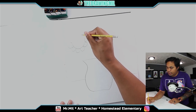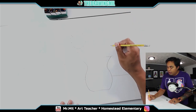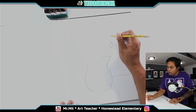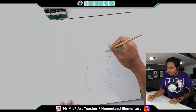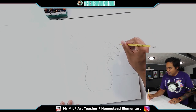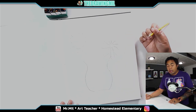All right, just like that. Another way to draw a flower is with a smaller circle. And then with that smaller circle, you draw bigger petals, just like this. Now for me, I might run into my vase, which is, oh, never mind, I just missed it. But if you do run into your vase, you just gotta erase the vase where you hit it. So that's the second different flower.